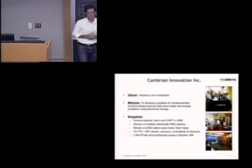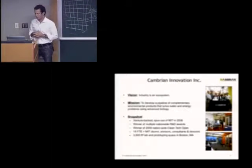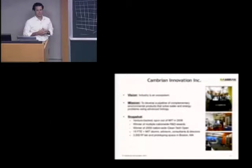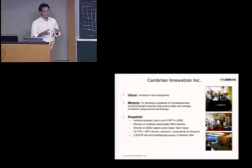Cambrian Innovation was founded in 2006. We're an environmental product development firm. We have a core competence in bioelectrochemical systems, and our mission and vision is to use advanced technology and advanced biology to solve basic resource problems, particularly at the intersection of energy and water. We're doing that outside of aerospace largely, but we also have some projects with NASA that I think are really fun to work on and pretty exciting in terms of their implications.